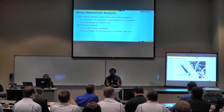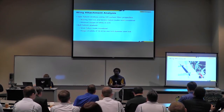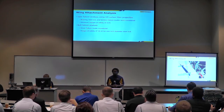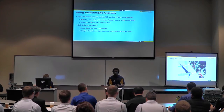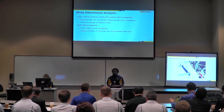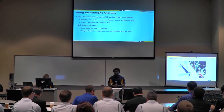Having selected materials, it was necessary to go back to validate the structural integrity of the wing attachment. The spar failure analysis used unidirectional carbon fiber material properties to check the bearing, tear out, and tensile failure modes. A minimum margin of safety of 2.01 was found, showing a failure will not occur. For the bolts, a shear failure mode was considered. A margin of safety of 18 was found for a 1-inch diameter steel bolt.